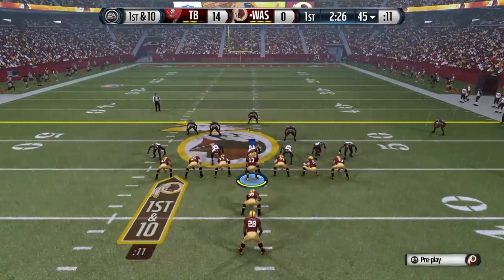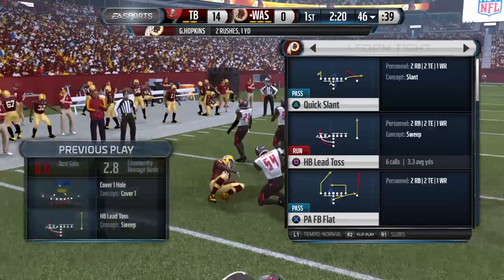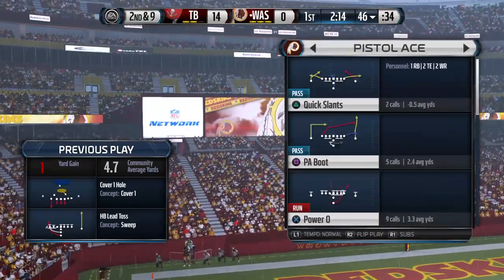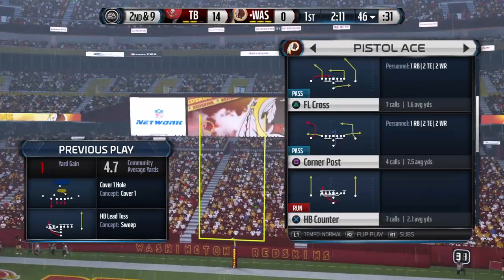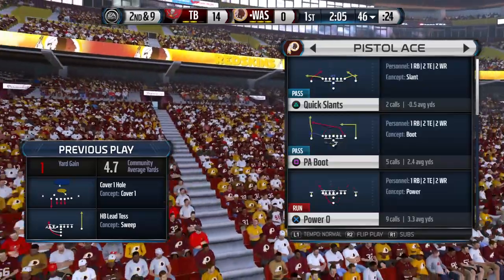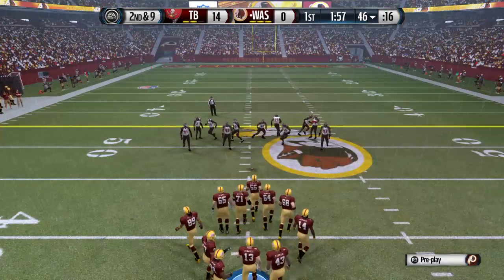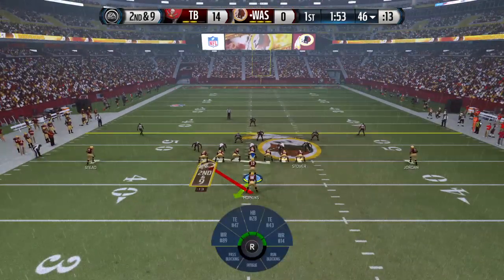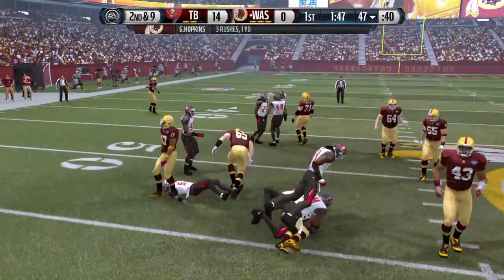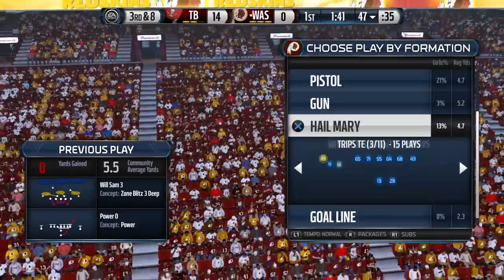For this play, they'll go with two tight ends. Flip to the outside, and gains about one. It's now second down. The Redskins in the pistol. Gets the handoff here, and he's brought to the ground. Good job by the defensive line standing in there and fighting. And they hold the running back to a short gain.